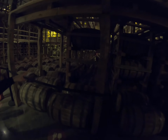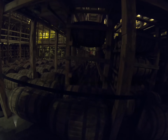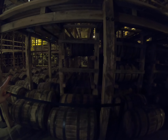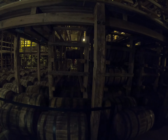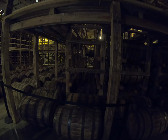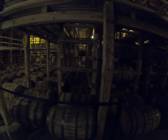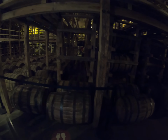Dark cellar. Is that an Oompa Loompa? Oh, he's lowering it down? Oh, that's awesome. I bet they pinch their hands sometimes in the barrel on that board. I pretty much want to move in here.